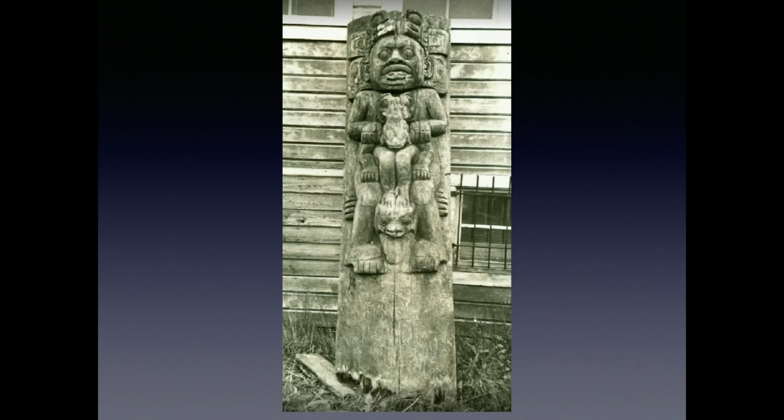the, I wish I had a pointer. Anybody got a long stick? I only have this little tiny stick.